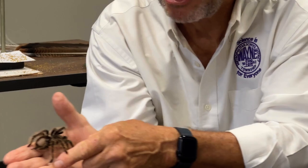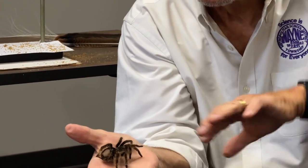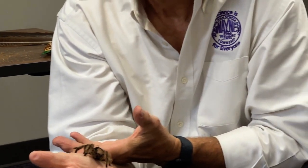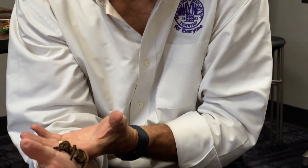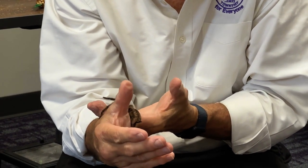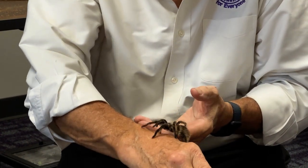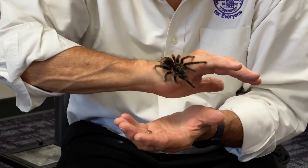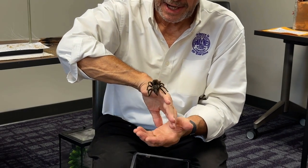But more importantly, see the back of her abdomen right there? See how it's bare, like there's no hair right there? When she gets upset, she takes her back legs and shoots hair up in the air. So a small animal, it will get in their eyes or their ears and bug them. And you know, my eye's been hurting me. I think I got some tarantula hair in my eye. Oh, what time is it? Oh, it's 8 of tarantula o'clock. She has little hooks on her legs.